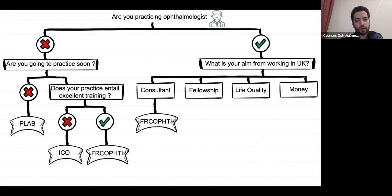Like, I want to be a corneal surgeon. I want to be a vitreoretinal surgeon. I want to sub-specialize in oculoplastics. But I don't want to stay the rest of my life in the UK. So what is the best option for you?